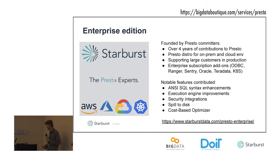Cool. A couple of words, as I promised, about Starburst and our enterprise edition. We like to say that we are Presto experts. Committers from Starburst are the most active on the project, in addition to the founders of Presto, obviously. At this point, we have contributed about half of the code to the open source project, over four years of contributions in various areas.